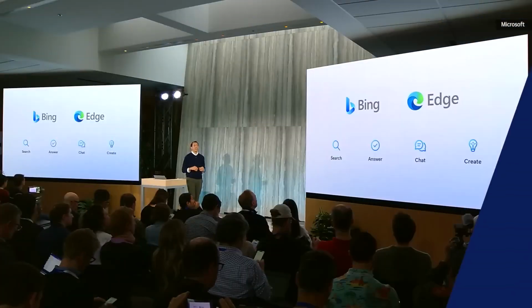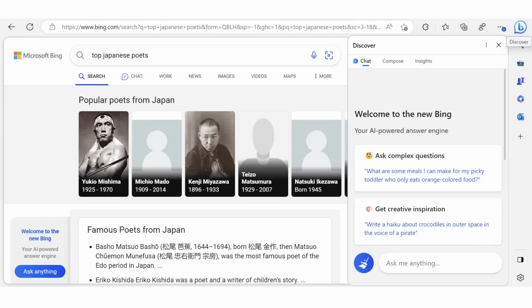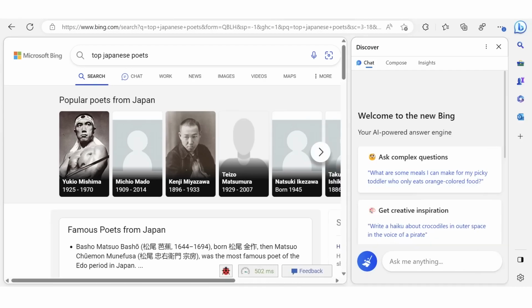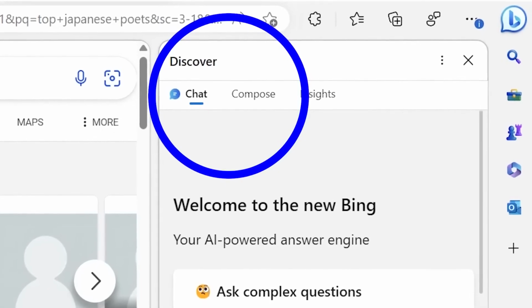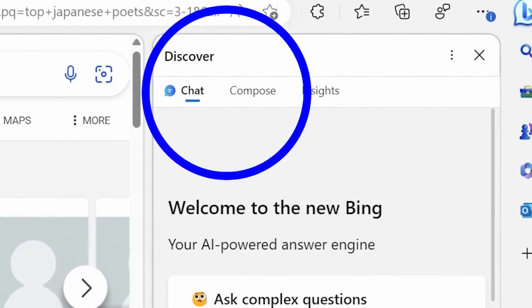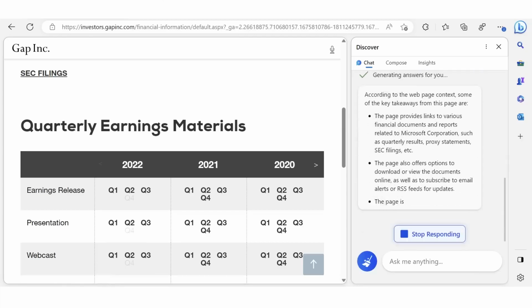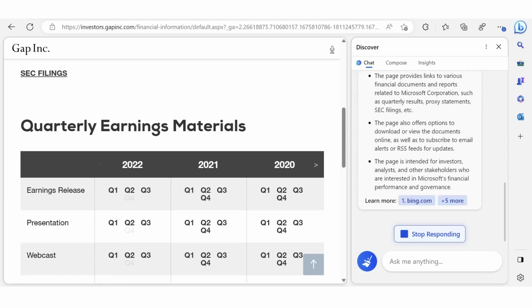Just by pressing the new B sort of button on the top right of the page, you can open the Bing AI Copilot. There are two main pages here. One is the basic chat interface as well as Compose, and we'll get to that later. During a demo, Microsoft showed off how it was able to go to a Gap earnings report and get the Bing Assistant to kind of summarize and show you the key takeaways from here.